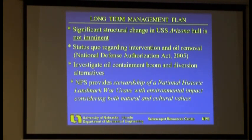Significant structural change is not imminent right now. The status quo regarding intervention and oil removal: maybe things have changed a little bit since this slide was produced, but generally that's about it. Oil containment and boom and diversion alternatives: the idea is not to conduct any kind of research or try to remove the oil. Those are not practical issues. Doing what we call cathodic protection to try to minimize the rate of corrosion is not even considered. It's a very expensive process.